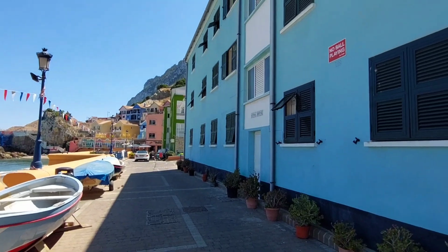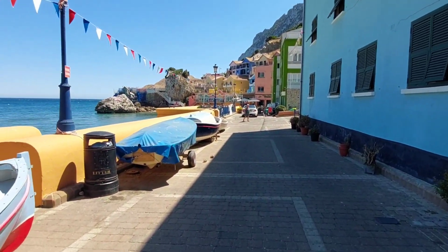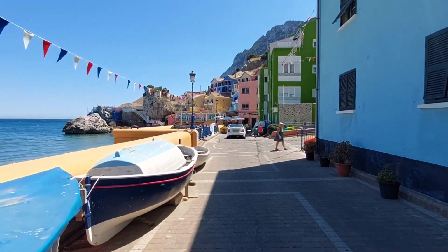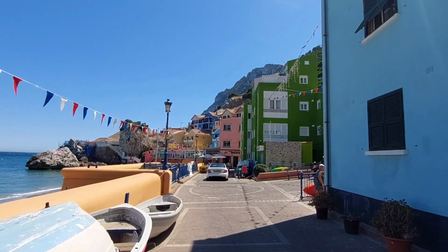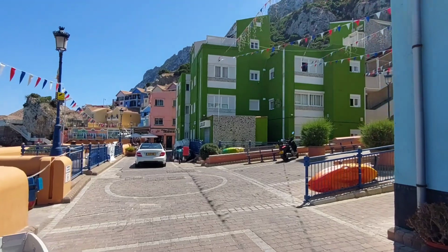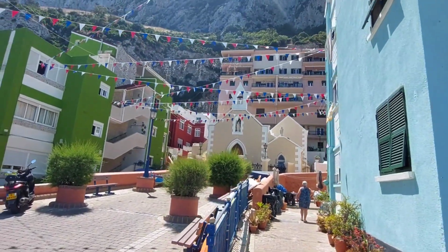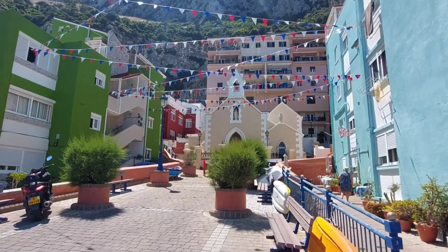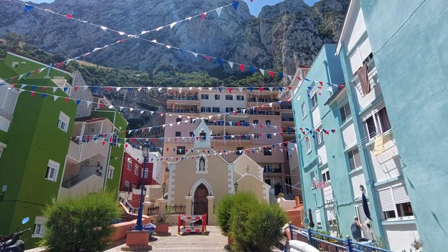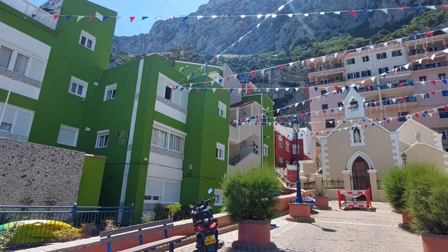Beautiful colours here, I love filming down here. You can see the bunting still up from the coronation. I'm glad we've stopped our coronation content creating. I mean, it was lovely to see and everything, but yeah, I'm all coronationed out. So here we are. There's even a church in the little main square here in Catalan Bay, and the bunting. I think it looks very beautiful, especially with the rock in the background and the sun beating down.